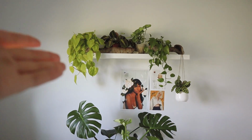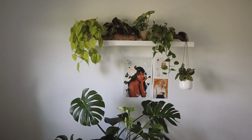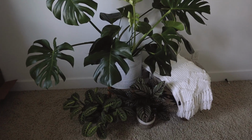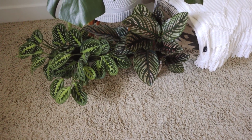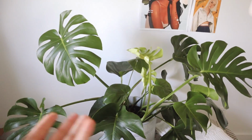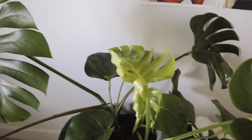I added this shelf in, and this is kind of like my new corner here. I just love it so much. I think it's just so cozy, and I love looking at all the different textures of the plants. I think it's so gorgeous. This Monstera is my pride and joy. Look, there's 2 new leaves coming in, and this leaf here is ginormous.